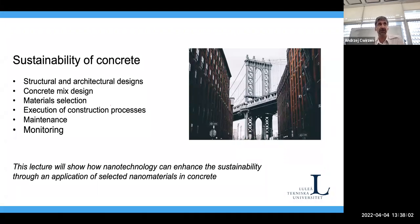The same thing is with concrete. The problem is that at the moment, many of the monitoring systems which are used give information about the damage which has already occurred. Quite often, for example, the newest trend is to use drones to scan the concrete structures and look for crack formation. Once you have a crack, the process is already really advanced. There's not much you can do besides trying to heal the crack or inject it with some materials, but this is way too late.